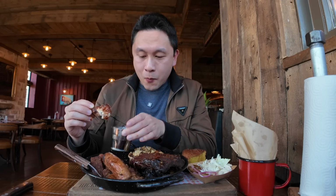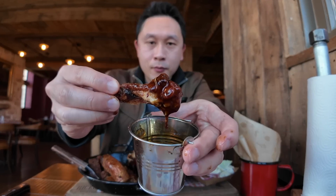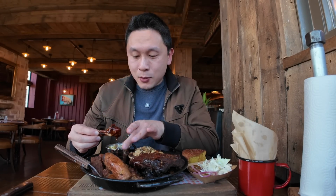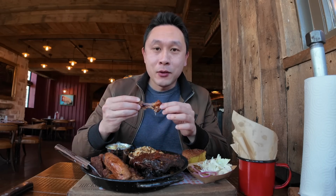But can we dunk it though in the barbecue gravy? I think we can. This might improve it. Let's try it. The sweetness and the syrupiness of that gravy definitely improves it.